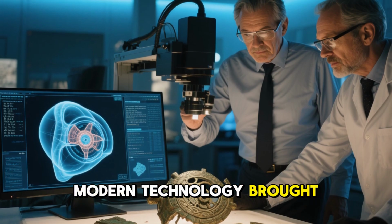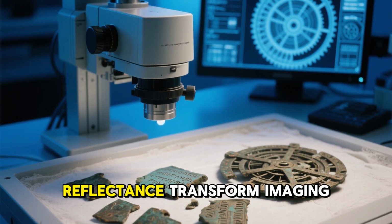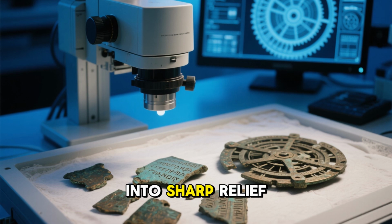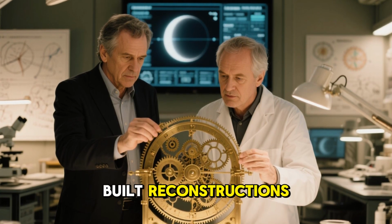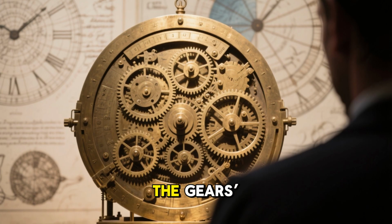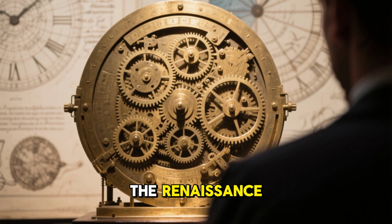Modern technology brought even more secrets to light. In the early 21st century, advanced imaging, microfocus X-rays, reflectance transformation imaging, and 3D tomography mapped out gear profiles and brought faded inscriptions into sharp relief. Teams led by scientists like Michael Wright and Tony Freeth built reconstructions, showing the mechanism could predict lunar and solar eclipses, marking their types and timing. The gears' ratios echoed astronomical phenomena, and the device's complexity rivaled the clocks of the Renaissance.